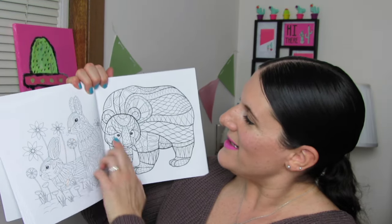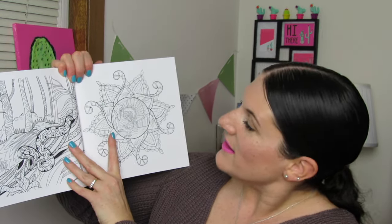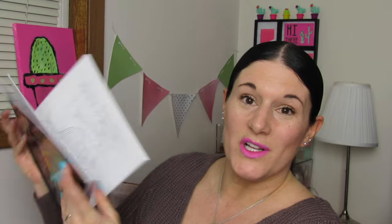I love the bunnies. They're so cute, and I love the little flowers there. Then we have a big bear and a big snake, and looks like we have a wild turkey. Again, lots of images. I can't tell you how many in total there are. There's a lot of them. Look at the kangaroo, and they're all really, really nice. Again, this was Into the Jungle, a book from one of the collections from Creatively Calm Studios.